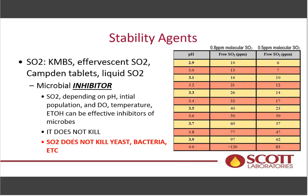very broadly, you're making a white wine. Winemakers have typically said 0.8 is where you want to be. Red wine's 0.5. I like 0.8, especially if you can get there based on your pH.